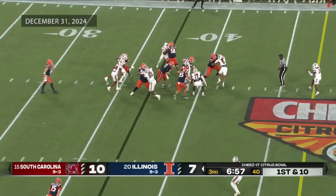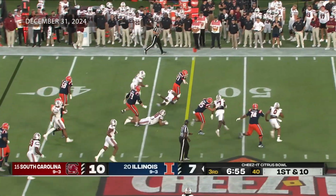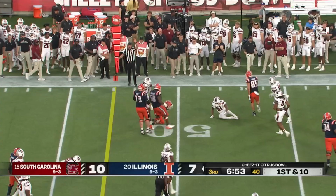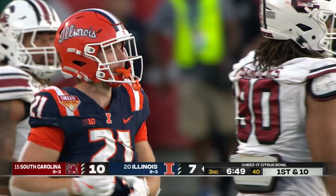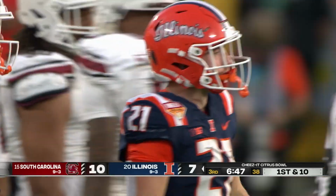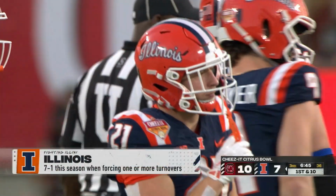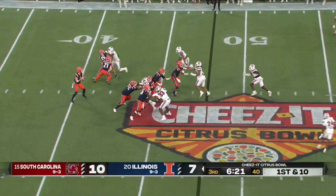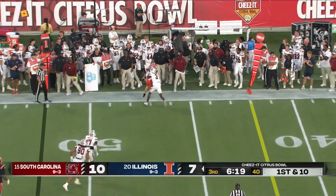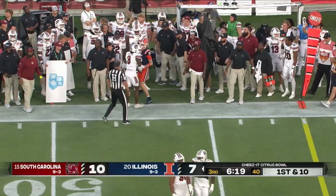First and 10. Illinois. Little slice of daylight over the left side of the offensive line. Loffery running behind J.C. Davis, who's a big-time talent and leader up front. Picks up 11. Plus three in the Kansas game, and this is a team that has done a great job creating turnovers. Altmaier passes it on the out into the boundary, complete.